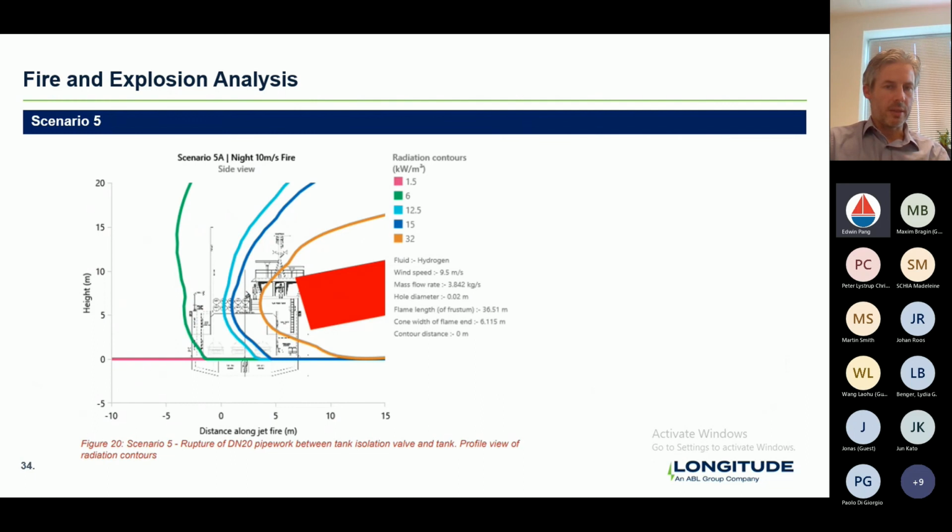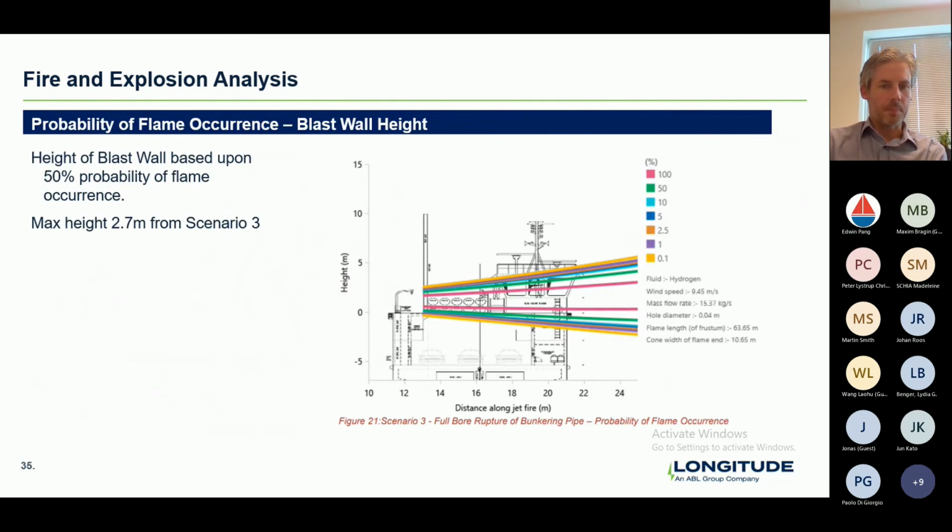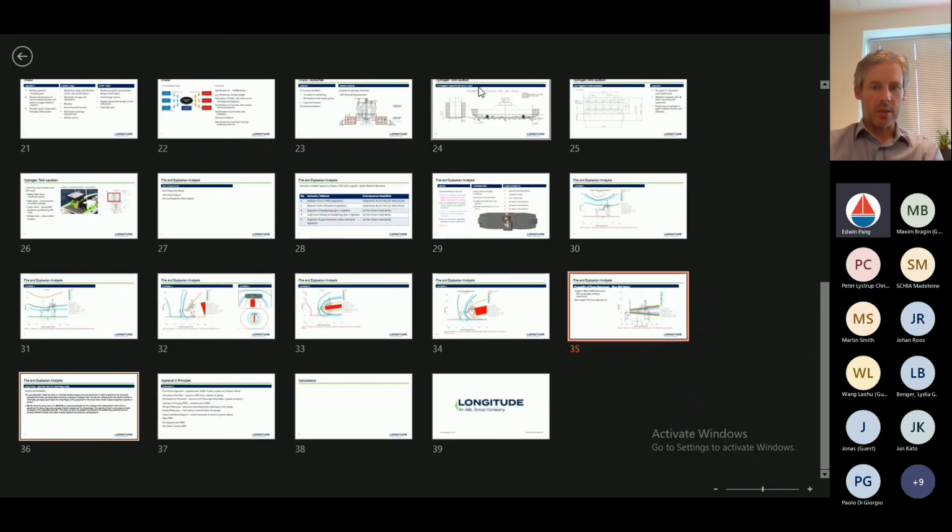So yeah, these are the various scenarios, and then this here is looking at the probability of that bunkering line becoming ignited. What happens if there's a 50% probability of flame occurrence, and at that height is the height that they would recommend for the blast wall. But as I say, this work is still ongoing.